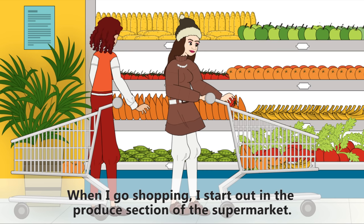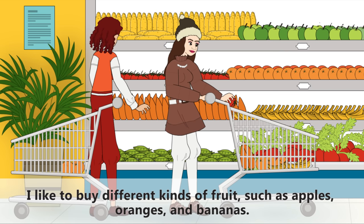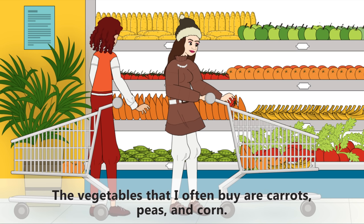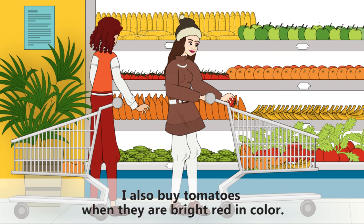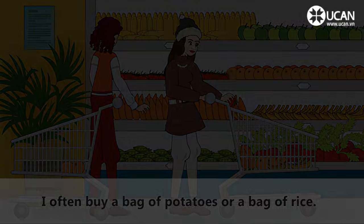When I go shopping, I start out in the produce section of the supermarket. The produce section is where the fresh fruits and vegetables are kept. I like to buy different kinds of fruit, such as apples, oranges, and bananas. The vegetables that I often buy are carrots, peas, and corn. I also buy tomatoes when they are bright red in color. I often buy a bag of potatoes or a bag of rice.